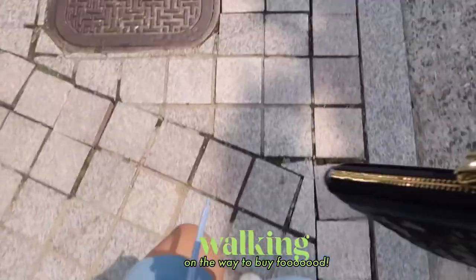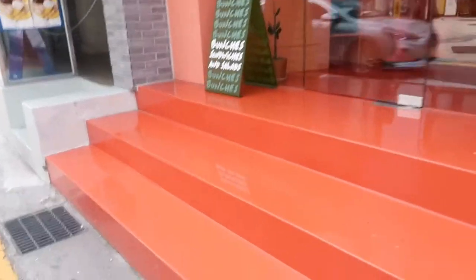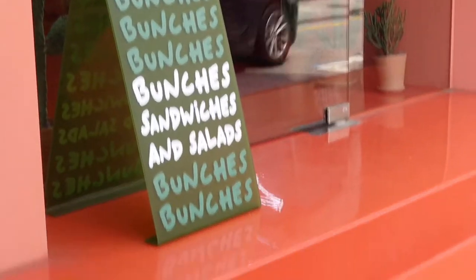On the way to buy my breakfast. This is the place that I wanted to check out. There's like no one inside, so I'm shy to go in right now, but it looks really cute.